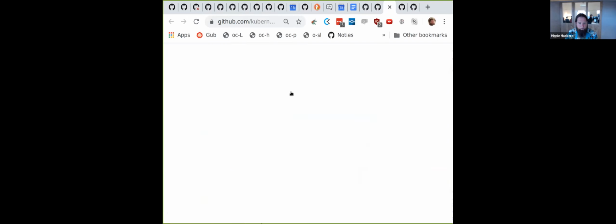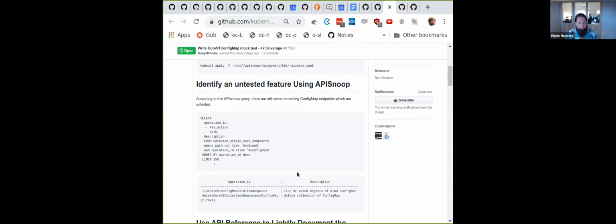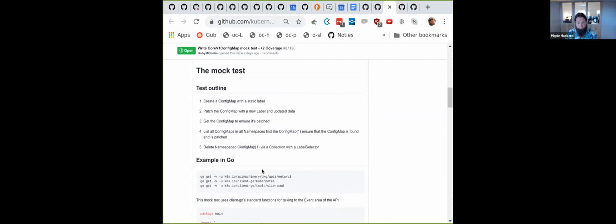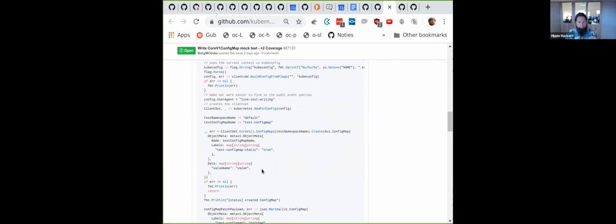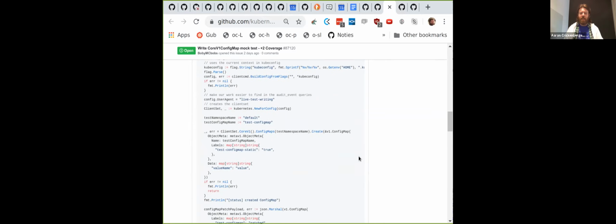We'll do these 3. So this one is proposing a new test for list the namespaces. And if we go through and query the actual endpoints we're going to focus on, it's list and delete. There's docs. Here's the general test outline. And our test here. I'd file this under the exact same bucket as doing something synthetic for a secret. Secrets and config maps are functionally exercised the same, so that sounds great.